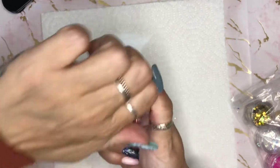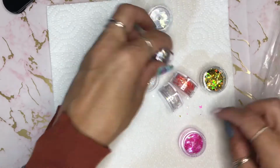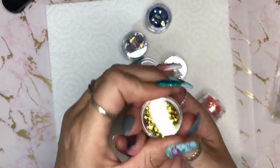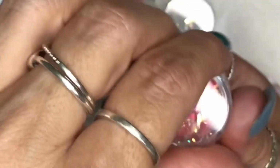So I have those. And let me just tip all these out. Oops. Look at that lovely mess. So we got the gold hollow stars, which are absolutely stunning. Oh, it's delicious. I got pink mylar. Better knock off or this will go everywhere. Pink mylar, some blue mylar.